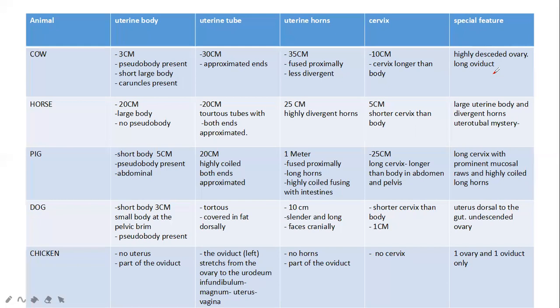Then looking at the horse, the uterine tube is fairly long, 20 centimeters. And it's also tortuous, right? So these tortuous tubes are also coiled just like for the cow so that both ends are approximated. So we have not seen much difference there between the horse and the cow besides the length. Looking at the pig, the length is the same as with the horse, and there's high coiling. So what do we expect the two ends to be? Approximated.